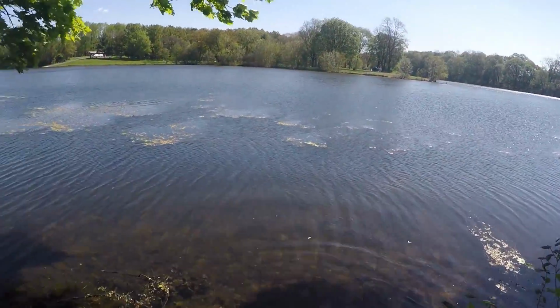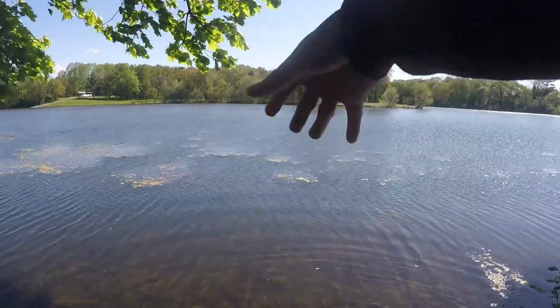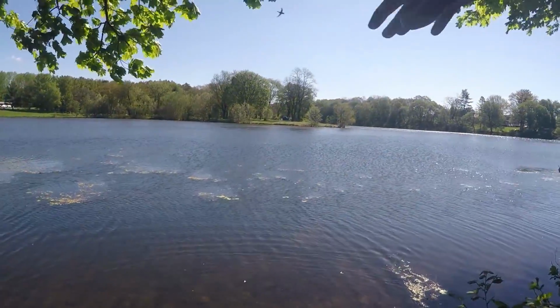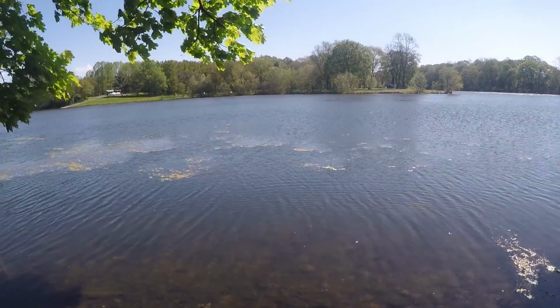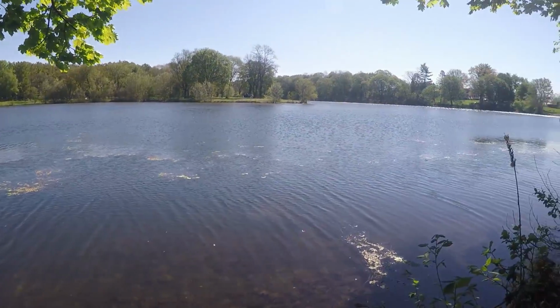Awesome. I saw a bass hanging right here, and there's all this weed line. I don't know if you can see that or not, but I was thinking maybe they'd be hanging right in that, getting ready to spawn and everything. Less wind and everything. And that was certainly the case.